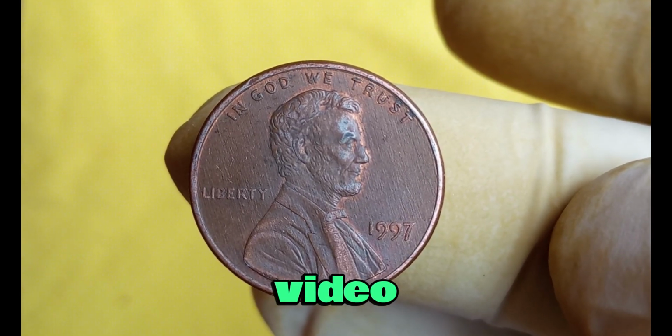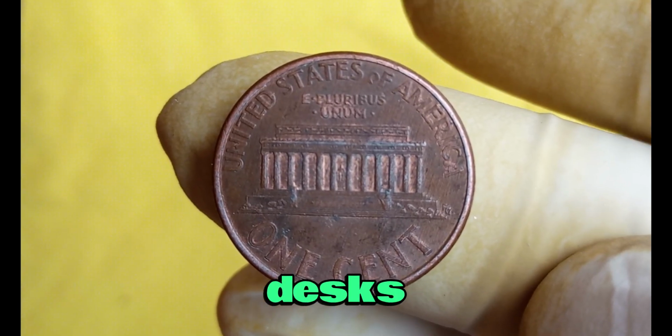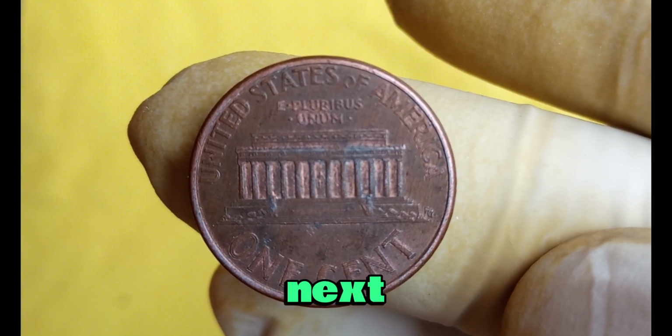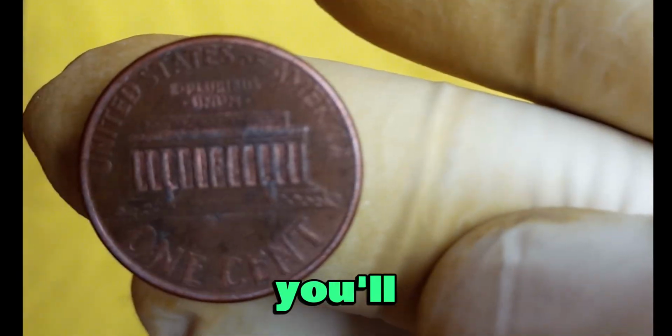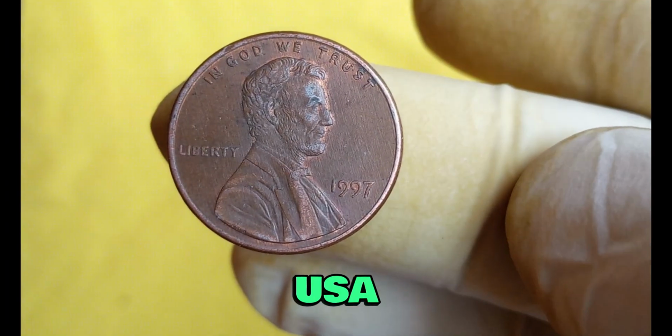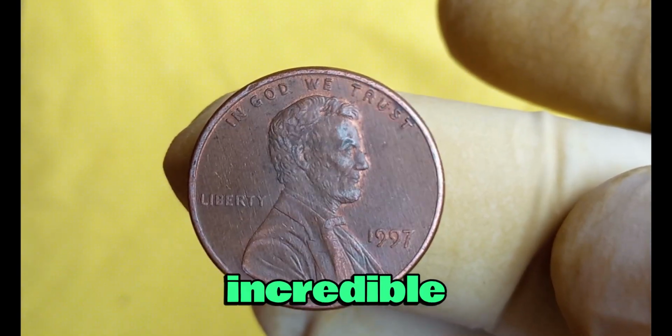After watching this video, go check your coin jar. Look at your change from the store. Search your drawers and desks. Because your next big payday could be hiding in plain sight, and when you find it, you'll know who helped you first. USA Coin 1, your ultimate guide to coins, collectibles, and incredible value.